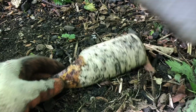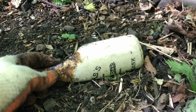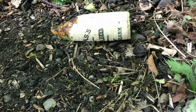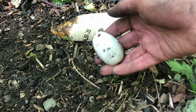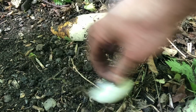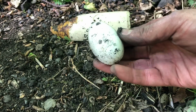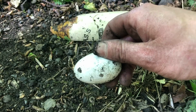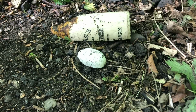Have a heartbreaker here. Love finding ginger beers. I don't so much like finding them when they're like this though. Also, another heartbreaker, a half egg. One of these eggs that they used to put into the nests to try and get the hens to lay. Half of one. I've got a whole one at home, but that's not as great to find half of one. Anyway, I think I'll do lunchtime roundup now.